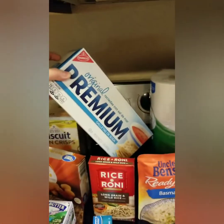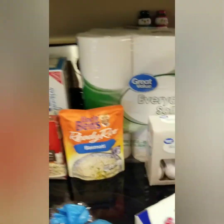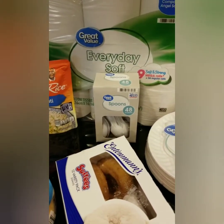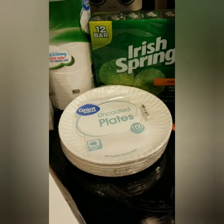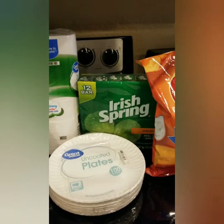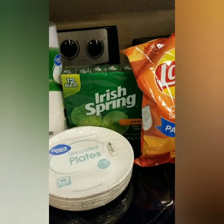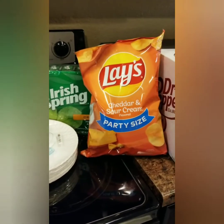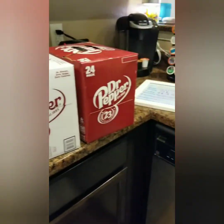And then just some saltines. He's pretty picky. He only likes that brand. And then since we do have guests, I just bought some more spoons. We were out of spoons, but we had plastic forks and knives. Just some paper plates, toilet paper, because that's a necessity. And just some Irish Spring soap. I like to get this at Costco, but didn't want to go to Costco just for soap. Big party-sized bag of chips. And then a couple 24 packs of soda.